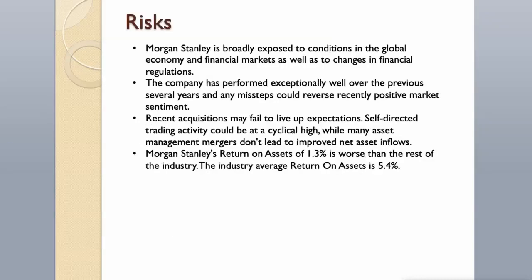Risks. Morgan Stanley is broadly exposed to conditions in the global economy and financial markets, as well as to changes in financial regulations. The company has performed exceptionally well over the previous several years, and any missteps could reverse recently positive market sentiment. Recent acquisitions may fail to live up to expectations.